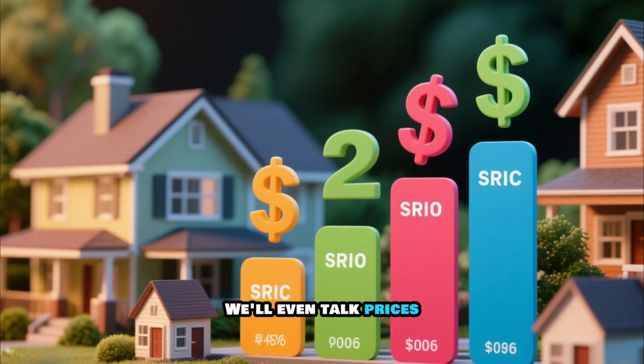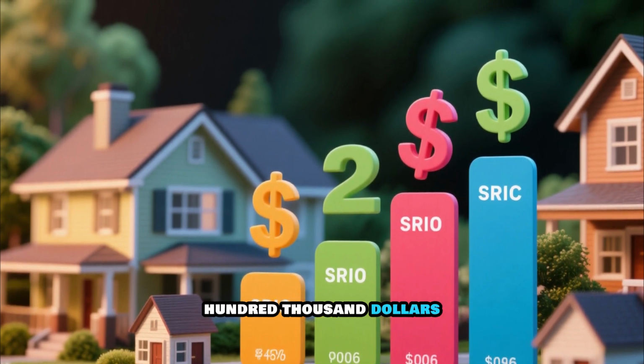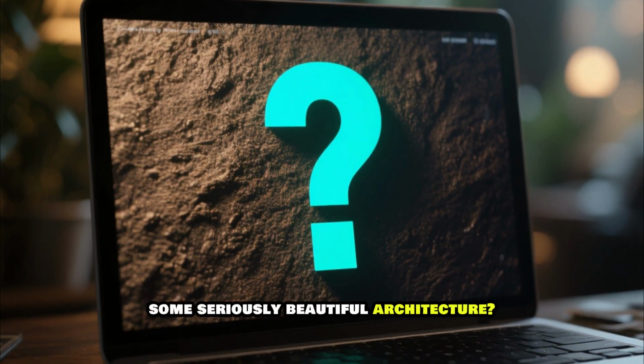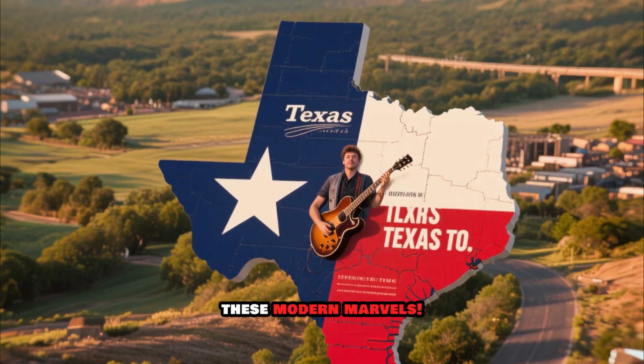And guess what? We'll even talk prices, ranging from around $300,000 to a cool $700,000, proving there's a modern barndo out there for many budgets. So, are you ready to explore some seriously beautiful architecture? Let's jump right in and discover these modern marvels.